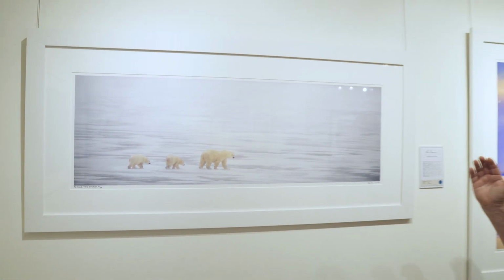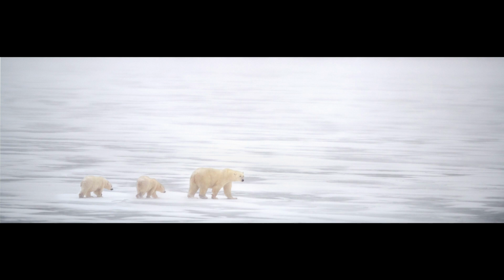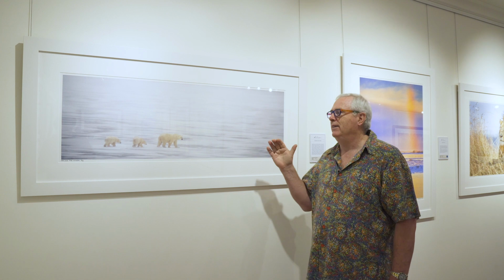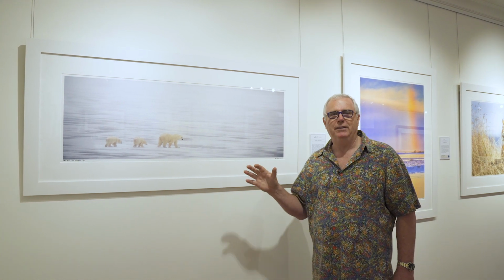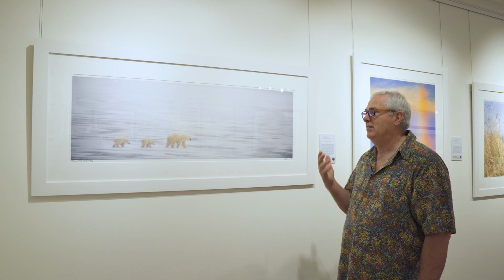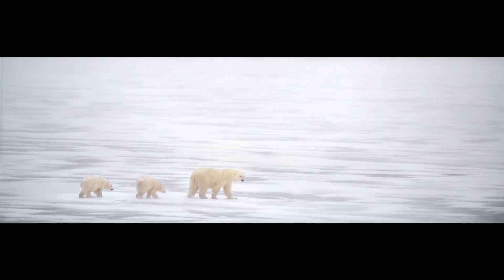So this one is actually called Facing the Storm. And this is actually an image of 3 polar bears heading out into a blizzard. And so the blizzard's actually going on, and it's amazing how heavy this blizzard got. In the end, we couldn't even see the polar bears. So there's often people saying, trying to shoot a polar bear in a snowstorm. Well, this is it. And I love this shot because you've got the 3 bears, which is lovely. You've got a mother and 2 children.